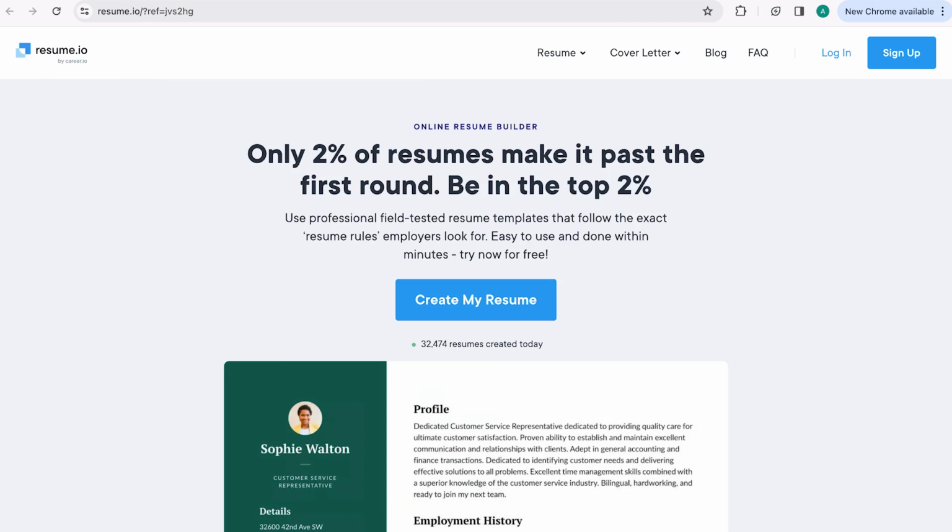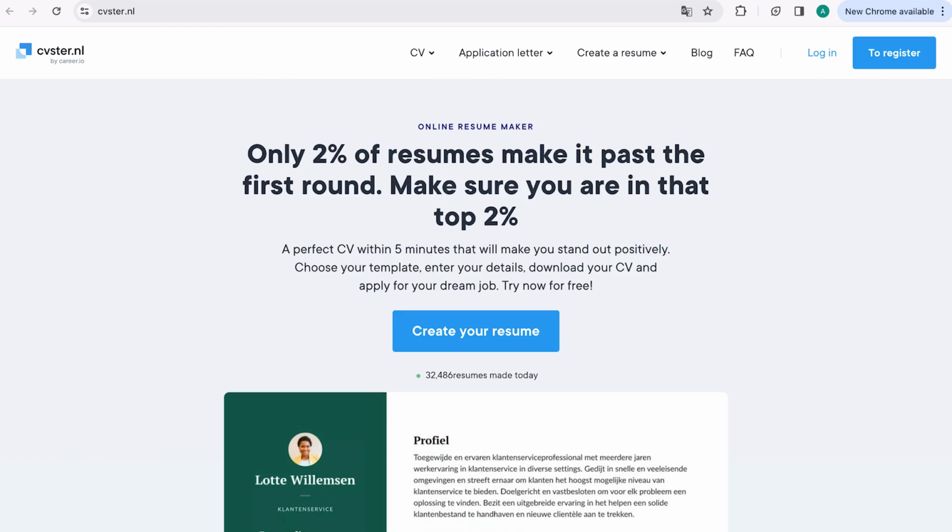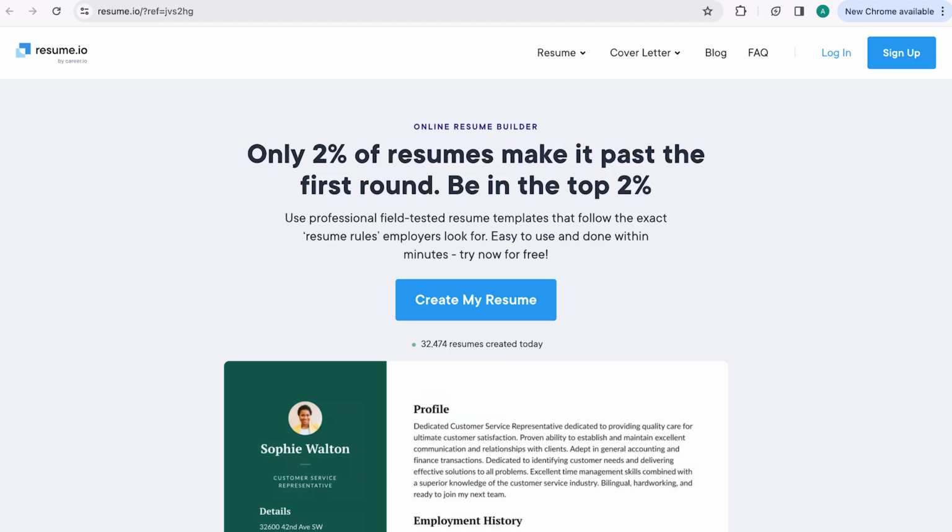And now assume you've built your CV and you want to check the quality of your CV. You can use a CV checker such as resume.io, Top CV, or CV Stir, which will help you identify what you need to do to make your CV better. Even better, if you need more help, check cvstir.nl or resume.io for resume templates that you can use to make your own resume within minutes.